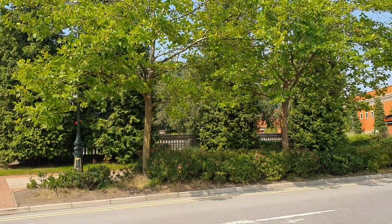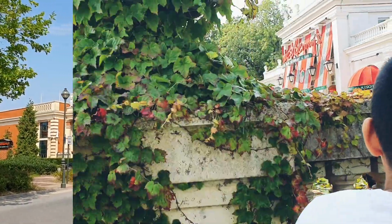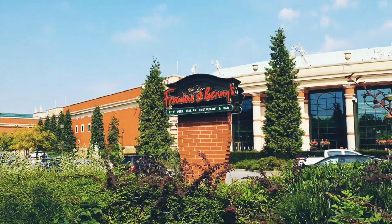We have arrived at Trafford Centre. Also, near the area that we parked, there was an Italian restaurant, and in front of that, as a decoration, they had these fountains and they were really pretty.